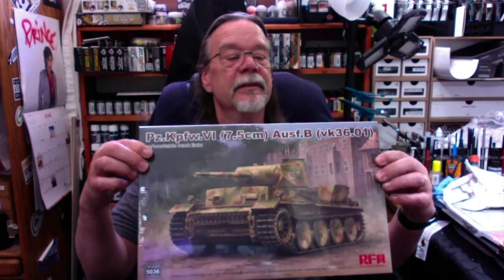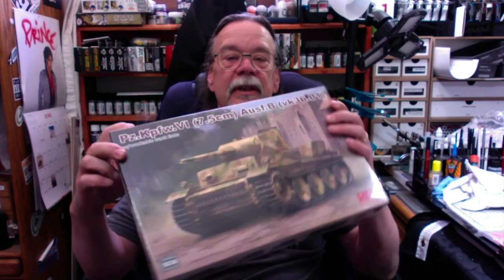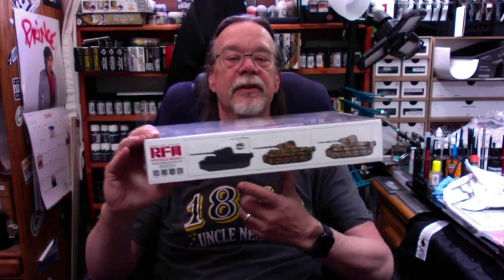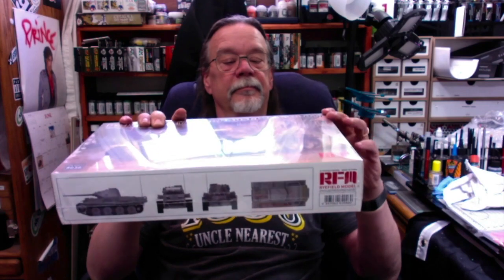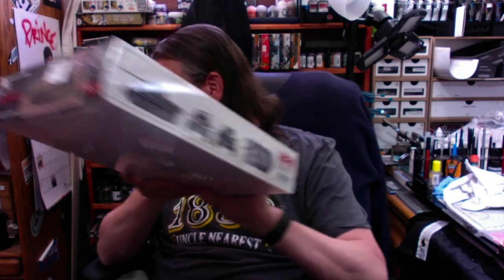Rye Field Models. The Panzer IV. Rye Field Models have been doing some nice stuff. I like the scheme, especially this one. This one here. Although classic German gray, I can't go wrong, which is this one. Good looking Rye Field Models kit.